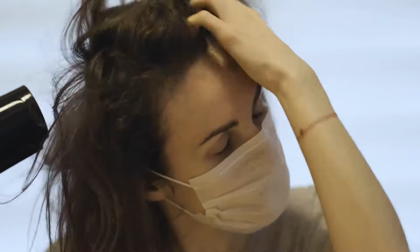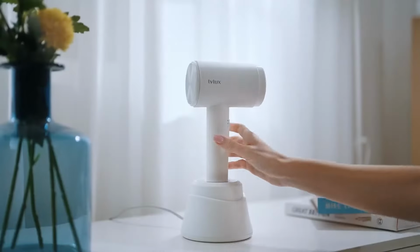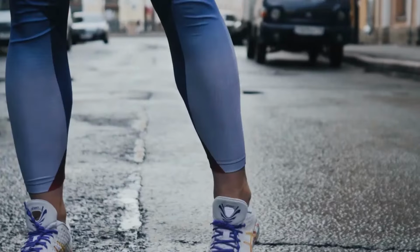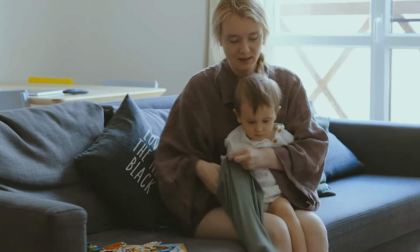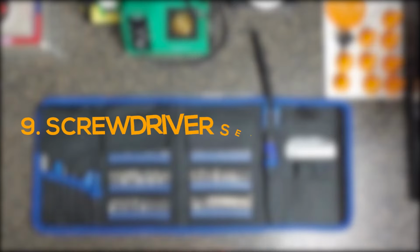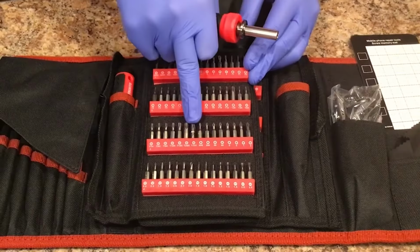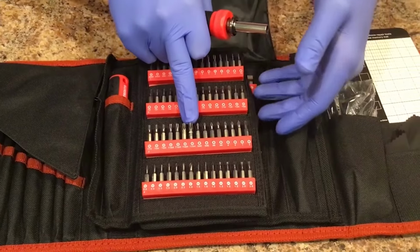Blow drying your hair has never been easier. Going cordless also allows you to securely dry other items, such as a painting, wet shoes, or even your beloved pet after a bath. Number 9. Screwdriver Sets 142-piece. This repair kit comes with 22 useful accessories.